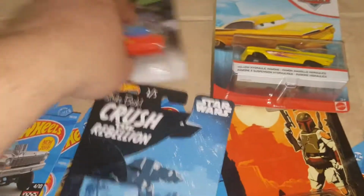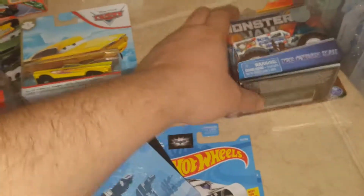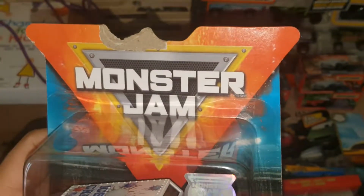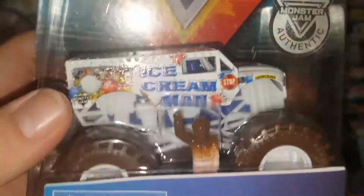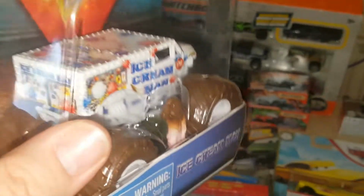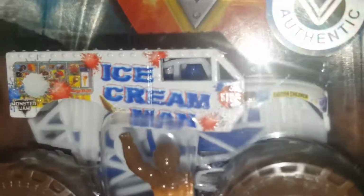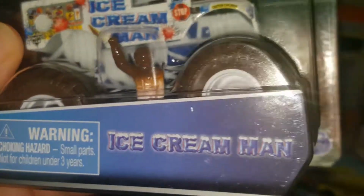So I think that would be it. Everything that I have found for December. Oh, lastly, this big Monster Jam. I have not picked one of these up. This is the first one. We have some Monster Jams around the house, but gifted or found in the pool or just random toys that we found. And this is the first one that I've purchased.